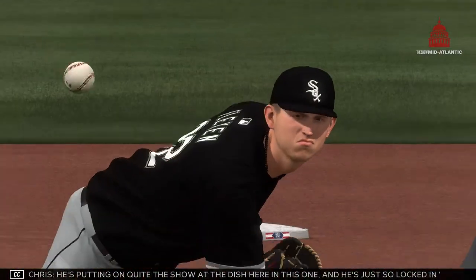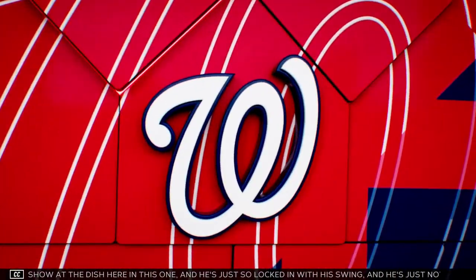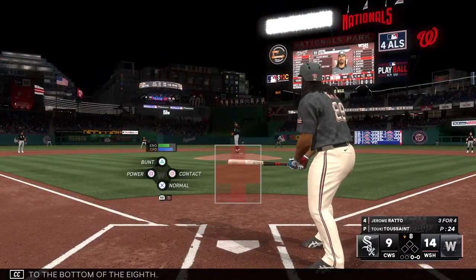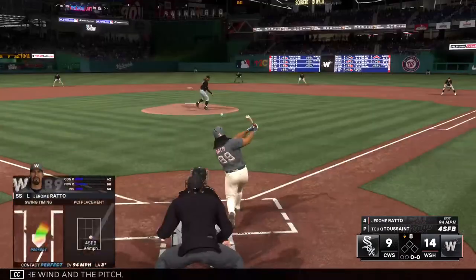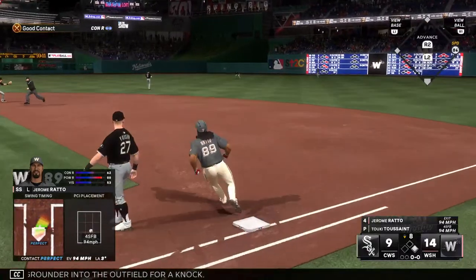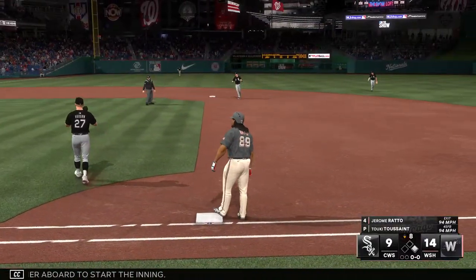The show at the dish here in this one, and he's just so locked in with this swing. Now to the bottom of the eighth. The batter will be the shortstop, Jerome Ratto. The line and the pitch, hard grounder into the outfield for a knock. So a runner aboard to start the inning.